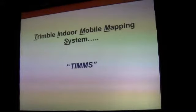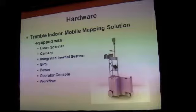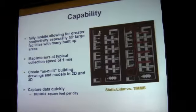So the example that I'm going to talk a little bit about today is the Triple Indoor Mobile Mapping System. We call it affectionately TIMS. And this is what it is. It's been in development with Planix about 3 years, I guess. Started out not looking quite that nicely, but it's developed to this state, and the whole system has a laser scanner, camera, the integrated inertial system, GPS, power, and an operator's console, and the workflow is also included in the whole system.